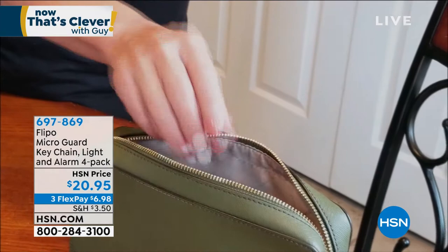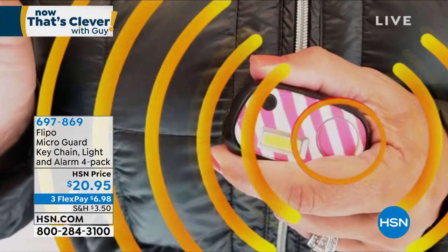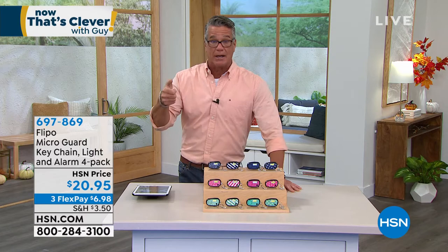It is a clip-on fob, so you can just clip it onto your belt, your purse, your backpack. It is a 120 decibel alarm, and all you do is pull the cord to make the alarm go off. If somebody is creeping up behind you or grabs you, pull the alarm, throw it, and everybody will know in town that somebody is bothering you. It also has a built-in flashlight, so if you've got to get your key in the door, you've got a built-in flashlight. We're going to give you four of these today, not one, but four for $20.